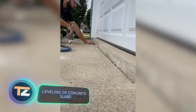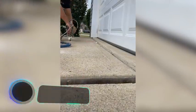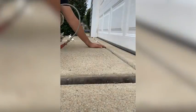Leveling of concrete slabs. No, this concrete slab doesn't magically rise. You are seeing a leveling process performed with a special expanding foam that's pumped directly underneath the slab.